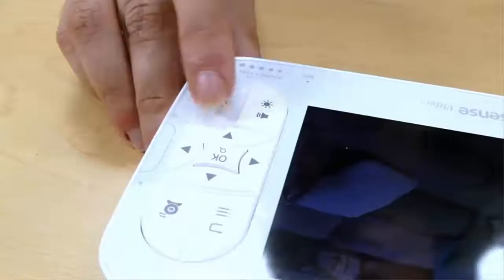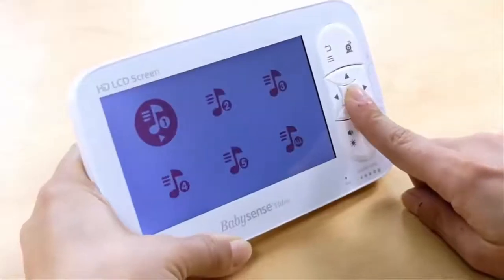Because the cameras have built-in speakers, you can even talk to your baby through the monitor or soothe your baby by playing some of the built-in lullaby music.